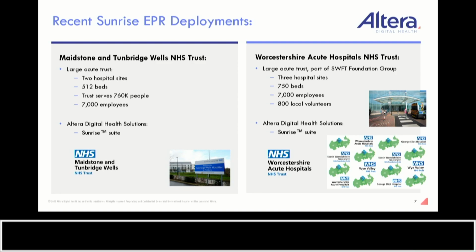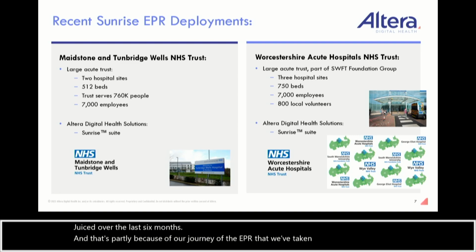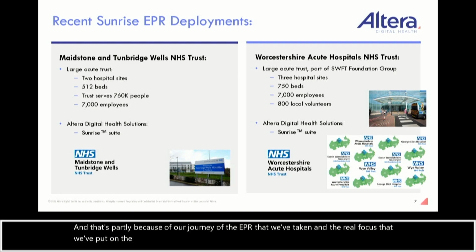I'm Jackie Edwards. I'm Chief Clinical Digital Engagement Officer, which has been a new role that the Trust has introduced over the last 6 months. And that's partly because of our journey of the EPR that we've taken and the real focus that we've put on the importance of clinical engagement.